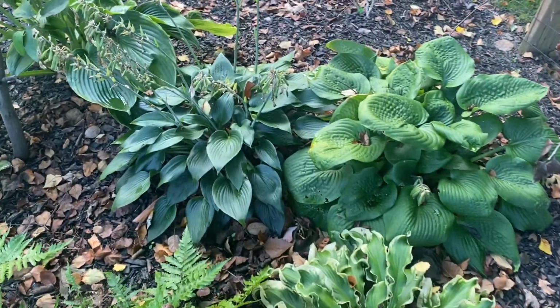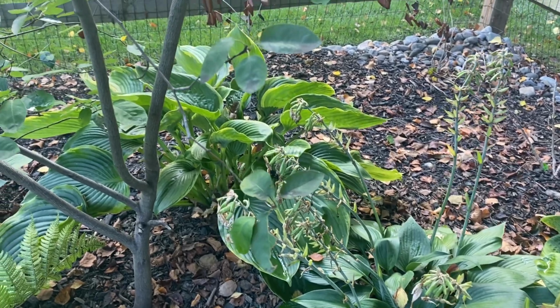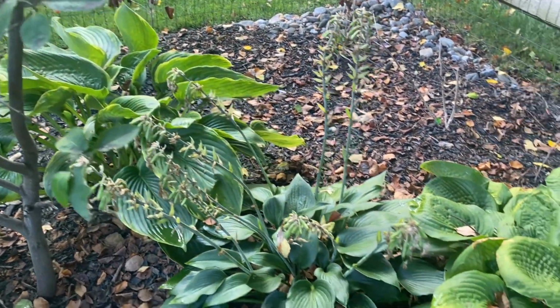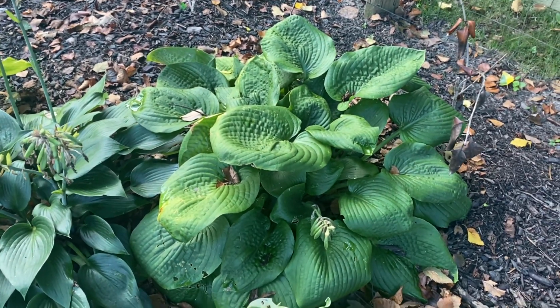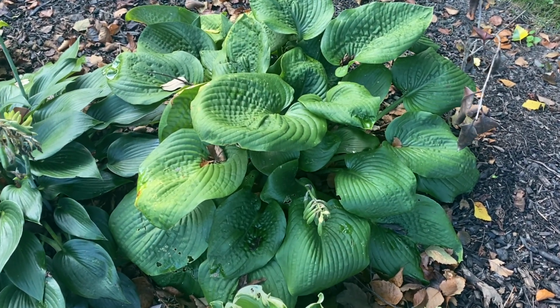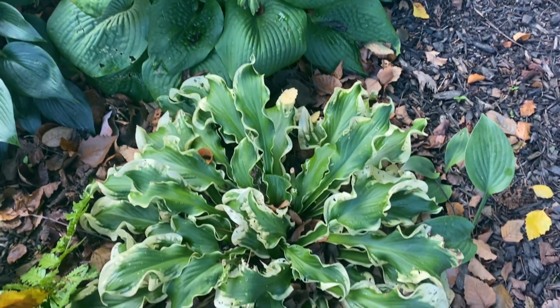Just have some blue halcyon, and that's a Shadowland Diamond Lake back in there. And some elegans that I got a split from my mom, and boy, it has just taken off and filled in so nicely. And some wee hosta.